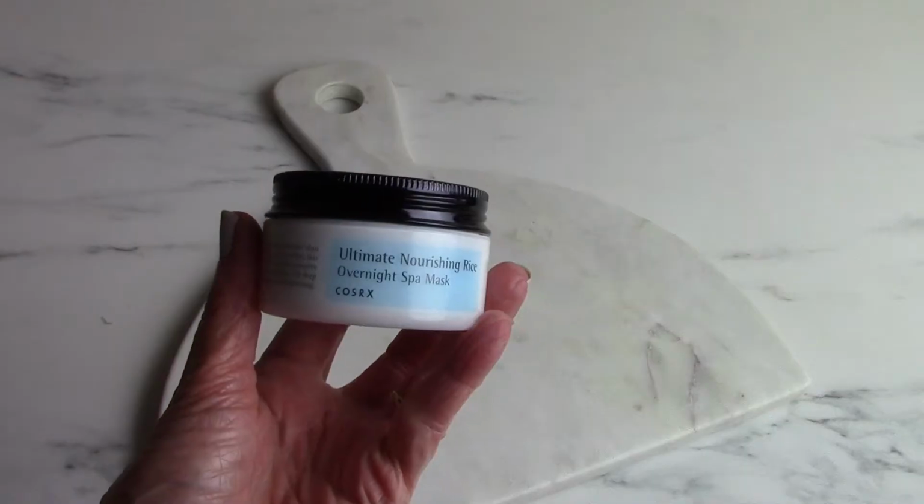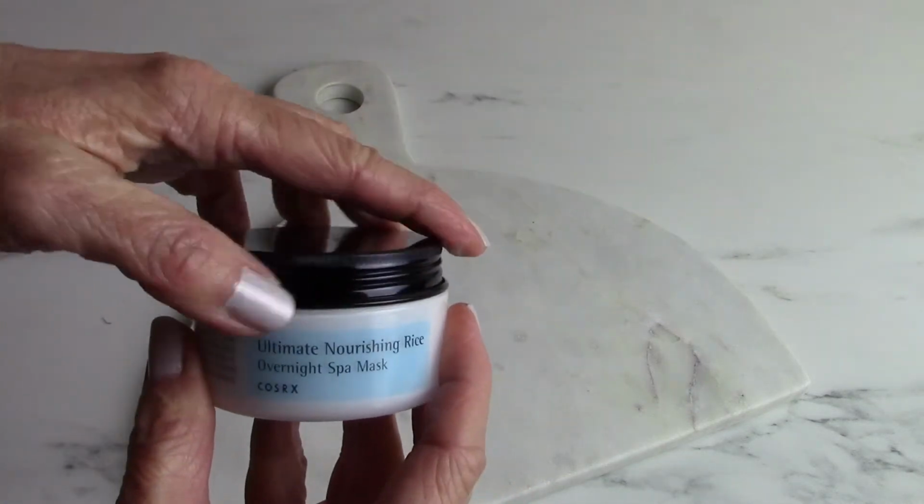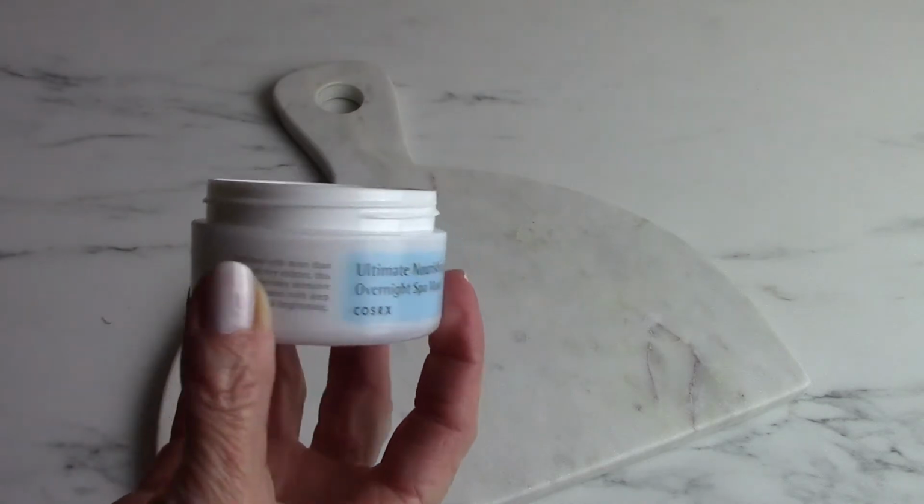This one by Cosrx, the Nourishing Rice Overnight Spa Mask, is only $16. It is unfragranced. It's very simple, a very simple moisturizing mask. The great thing about it is it does not stay tacky and sticky on your face, so it's not one of those that you will get on your pillowcase at night. It's not greasy. It's very moisturizing. I would say it leaves your skin feeling very soft, really nice, bouncy, and soft. For the price, I think this is excellent, and I probably will repurchase this.